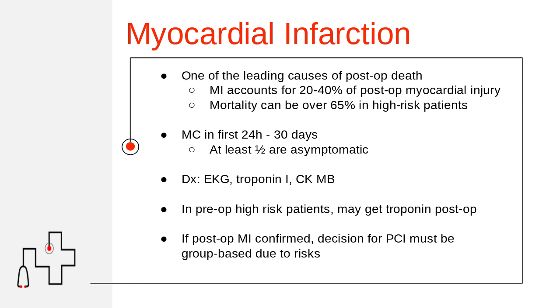I have seen statistics that say it's most common in that first 24 hours, but they're not out of the woods, right? At least the literature says that at least half of these are asymptomatic, and a lot of that is because these patients are on a bunch of pain medication. Some of the times they're still asleep, right? So these are important things to be watching.